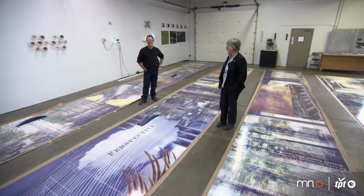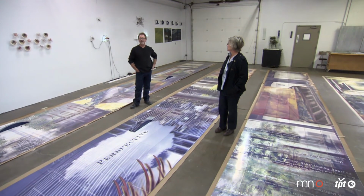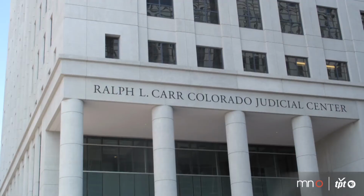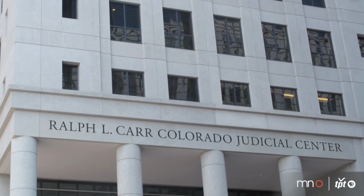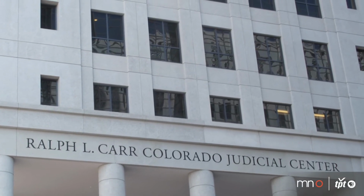This is a project that's going to the Ralph Carr Justice Center in Denver, Colorado. It's a piece that fits in between the appellate court and the Supreme Court and the Grand Corridor, and it's about 120 feet long.